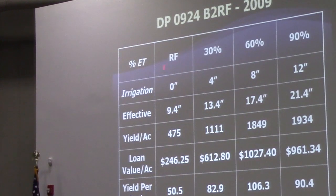So we had a rain-fed plot. We basically kept it alive right until it got into the squaring, and then all it had was rainfall. That year we actually had 9.4 inches of rain, and it produced a yield of 475 pounds of lint per acre. It produced 50.5 pounds of lint per inch. That rainfall did not necessarily fall every time the crop needed to be watered. Sometimes it got hot, sometimes it fluctuated. So it didn't really line up with that demand curve, okay?